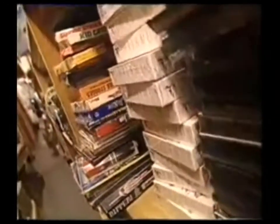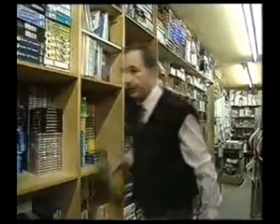This is a real treasure trove for games players like me. I've come to the Computer Cavern near London for a day of nostalgia. Owner Richard Gandy has scoured the world to build up a collection of most of the home consoles and computers ever produced. There's hundreds of computers and thousands of games.